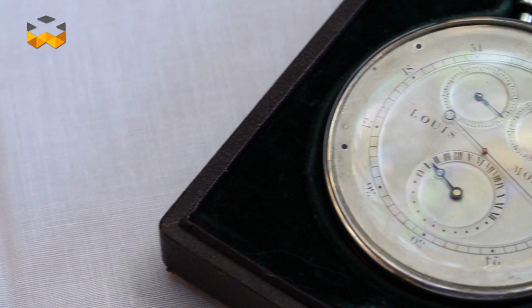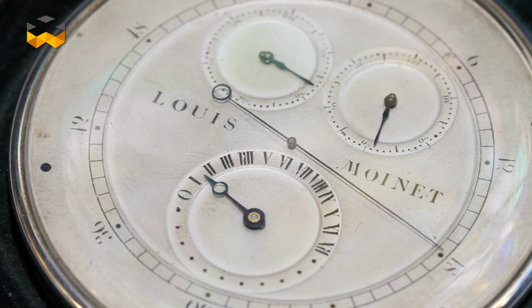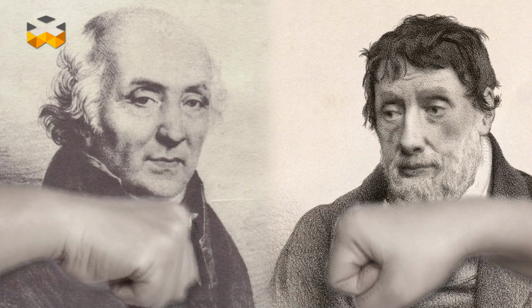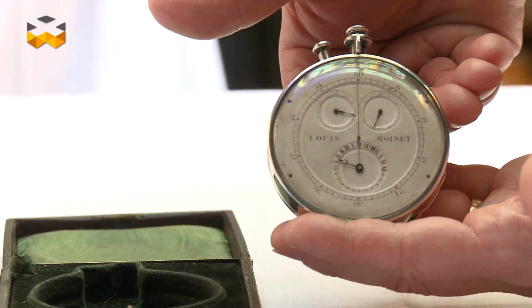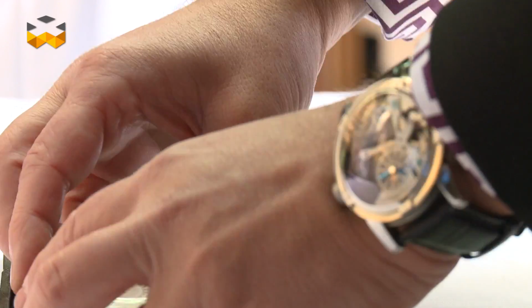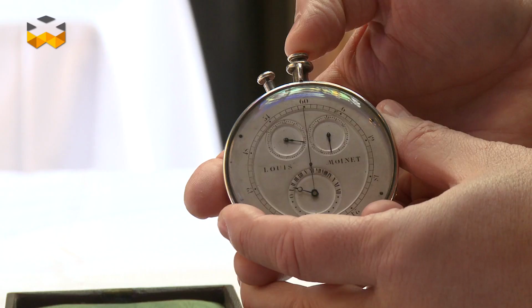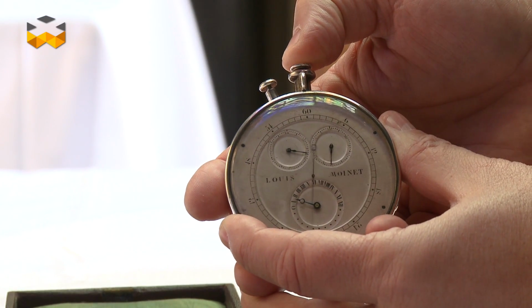But Rieussec was actually not the first in history to build a machine able to measure precise intervals of time. Louis Moinet was a close friend of Abraham Louis Breguet, and in 1816, meaning 8 years before Rieussec, he had created a timing device called the Compteur de tierces, in other words, a counter of thirds, able to measure periods of time with a precision of 1/60th of a second. The Compteur de tierces had a balance oscillating at the incredibly high rate of 30 Hertz. To put it in comparison, on modern wristwatches it is 4 Hertz.